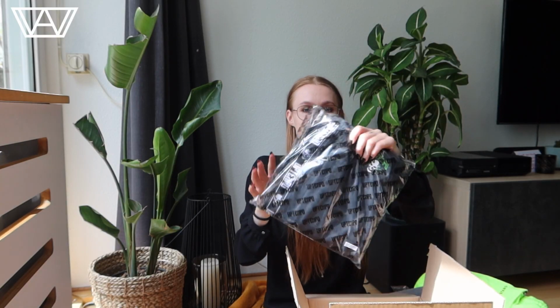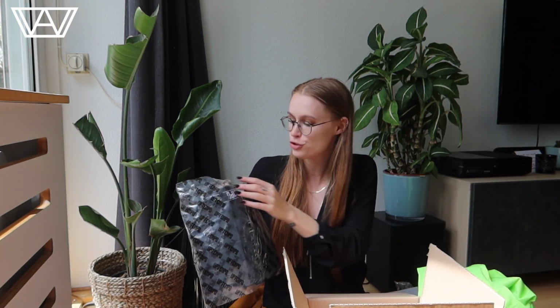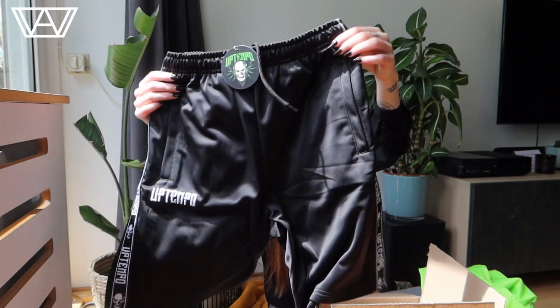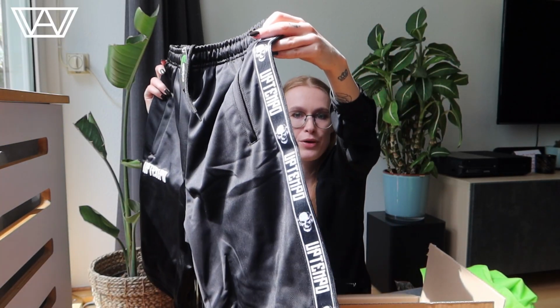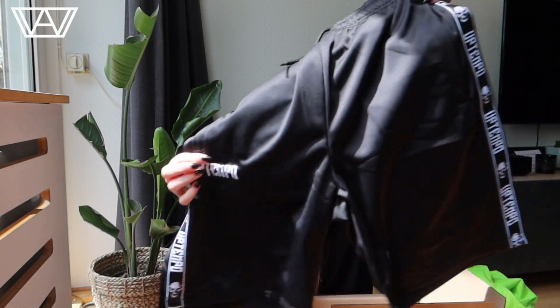So last but not least, I have one more pair of shorts. They're basically the same as these, except they're like up-tempo shorts. Meaning they say up-tempo on the shorts. They're not like up-tempo shorts. But yeah, they're really cool with the up-tempo details on the side and here on the leg as well.